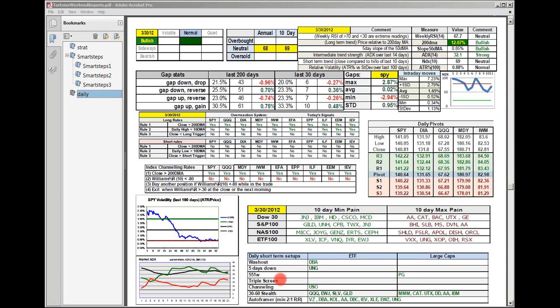and Russia. Have a washout pattern in agriculture, 5 days down in UNG, a 551W in Procter & Gamble. That's one that should be stocked carefully.